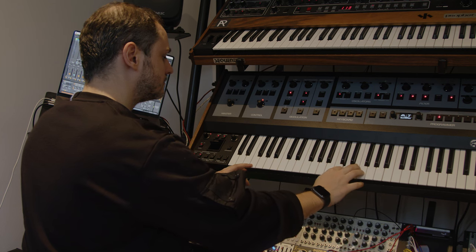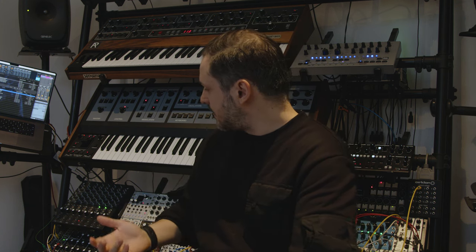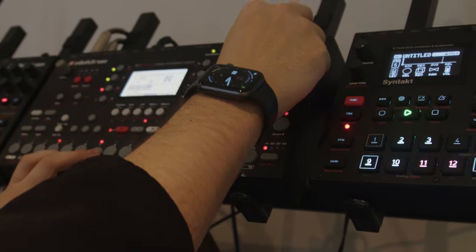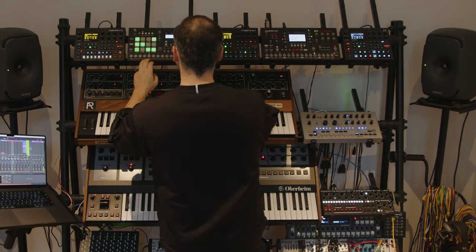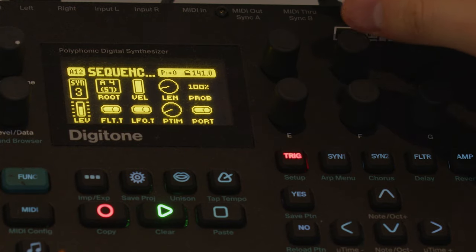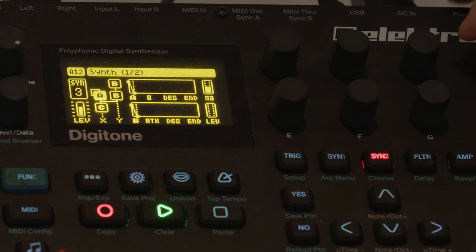I can still sequence the machines from Ableton, or I have my Circlon, but I mainly use Ableton, especially Max for Live sequencers, to sequence these machines if I have to. For anything else, I will use my modular synth or the Syntakt. It's fairly new in my collection, but it works. It has these chord modes, but so does this one. Actually, the Digitone has incredible chord sounds that you can design, and it sounds beautiful, especially for a synth that costs like 600 or 700 euros.